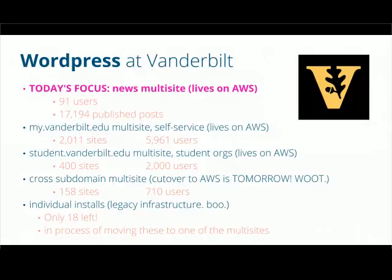And then we have individual installs of WordPress left. And we only have 18 of those left, which is a miracle. And we are very excited to only have 18 individual installs left. And those will all actually be moving into a multi-site. So again, we do a lot with WordPress at Vanderbilt. So we are big WordPress fans there.